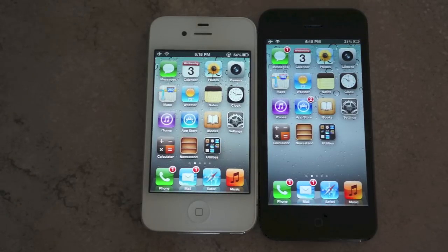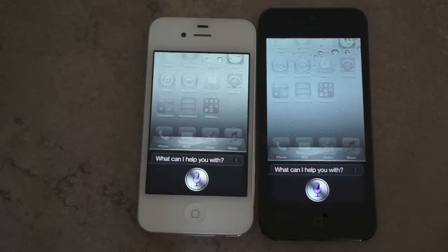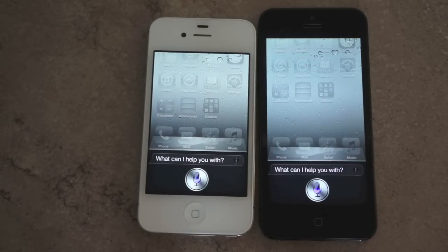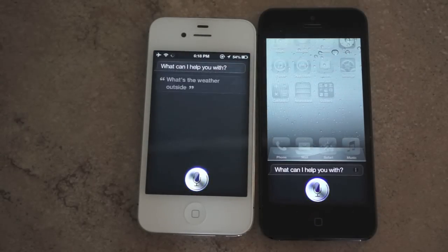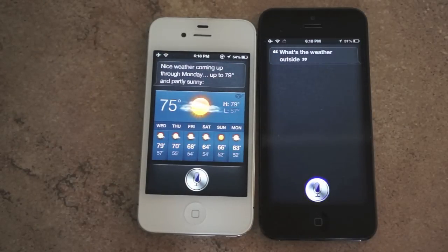Alright, now I want to do a Siri speed comparison. They're both on the same Wi-Fi, and I'm just going to activate Siri and ask her a few questions and see what happens. What's the weather outside? Nice weather coming up through Monday. Up to 79 degrees and partly sunny.